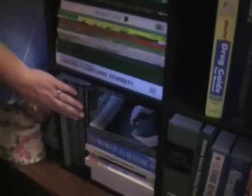Family Practice, World Almanac. This right here is another one. Pocket Guide, Basic Skills and Procedures. This is for IV therapy and so forth for nursing mostly. Insertion and placement of IVs. Just a great book if you're wanting to learn. Campsite Cooking, and the Mother Earth News special handbooks, but of course we got all our magazines up there on the top shelf.